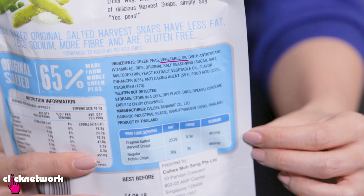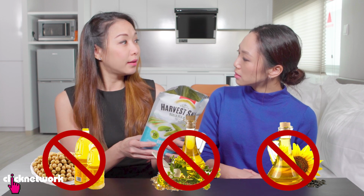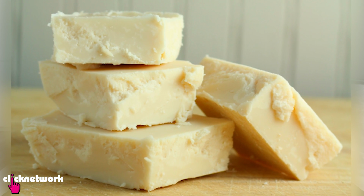So yes, but once you go past green peas, the rest of the ingredients start to feel a bit more doubtful. The second highest ingredient in terms of proportion is vegetable oil. If there are things like soybean oil, canola oil, sunflower oil, they're actually not that great. Because once these oils are heated, they go rancid very easily, and once that happens, they're oxidized. Oxidized fats basically contribute to cardiovascular disease. You would want oil that is more heat stable. A lot of the traditional oils we used to eat, like lard, beef tallow, duck fat and goose fat, are better oils.